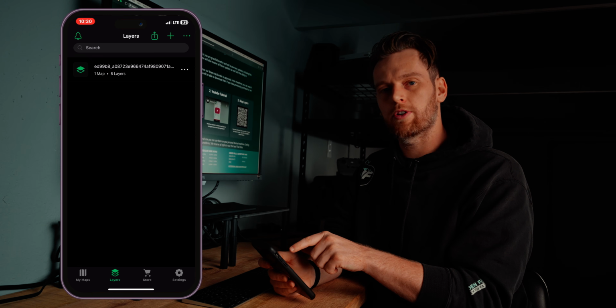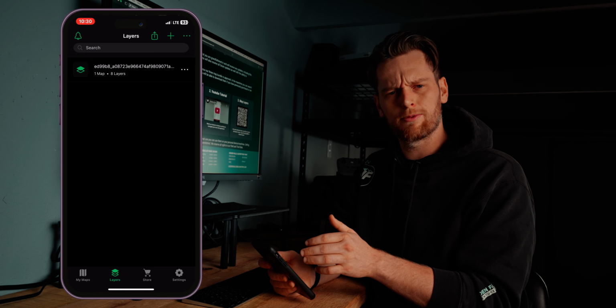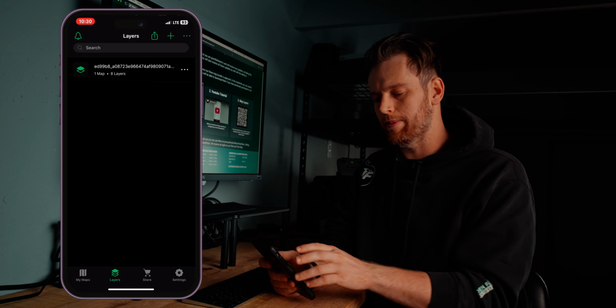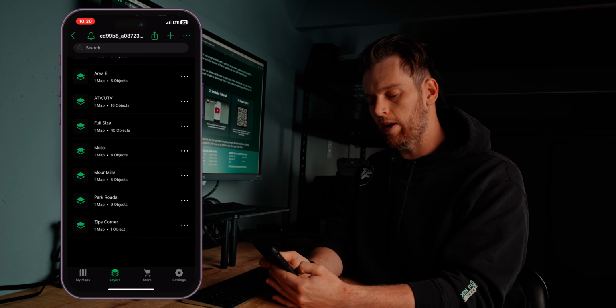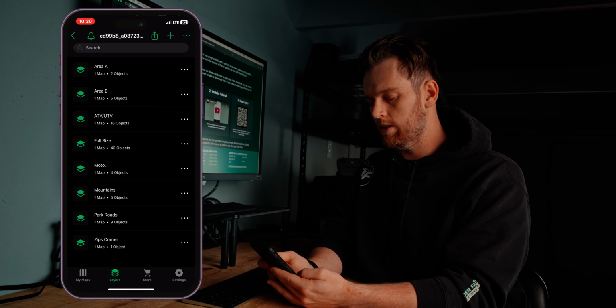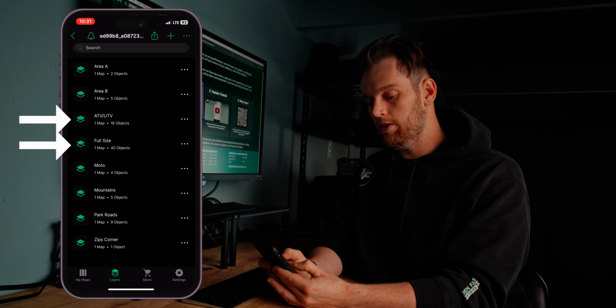It comes in with a strange name on Apple. On Android, it actually brings up that it's Hidden Falls Adventure Park. I don't know what that's about, but we'll go and look at it. So in here, this is all of our areas. We have restrooms listed, and then these big ones here you want to look out for is ATV, UTV, full size, and motorcycle.